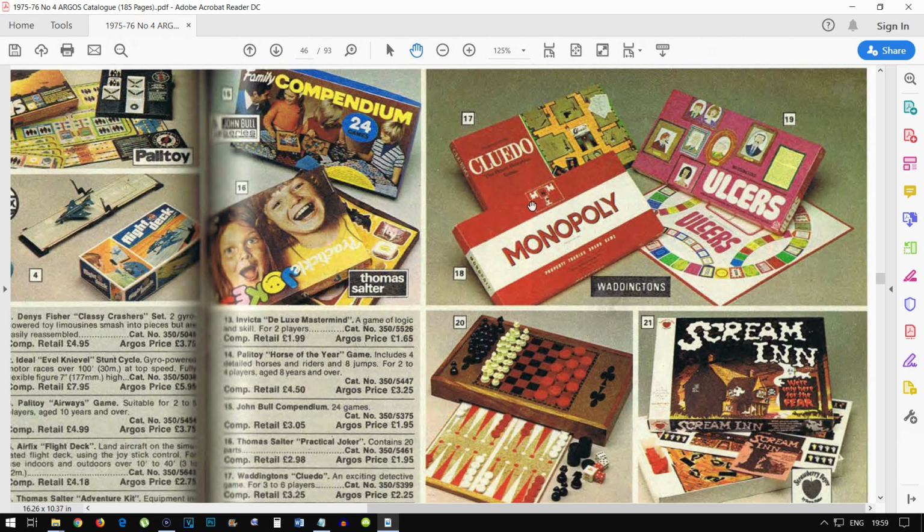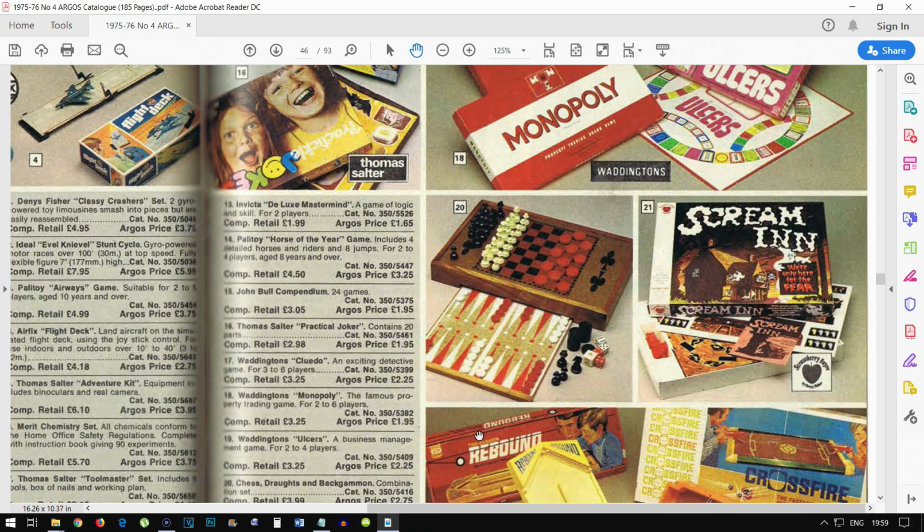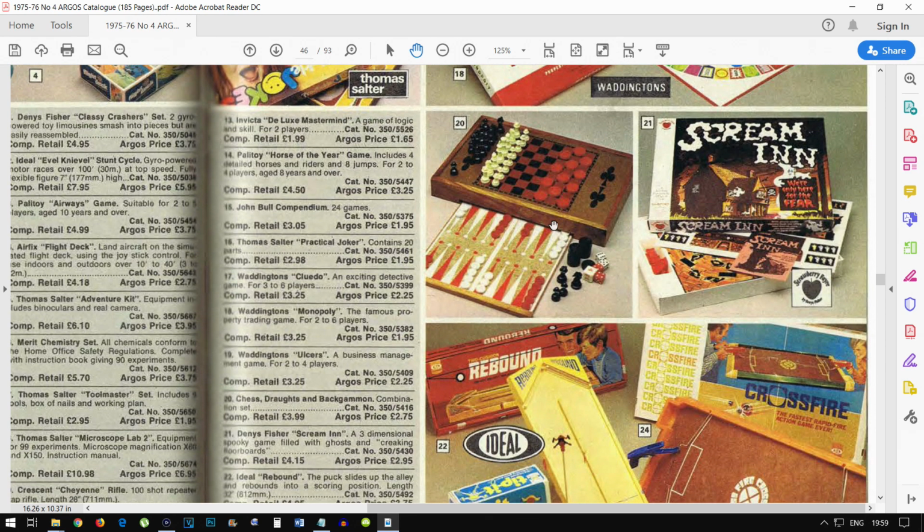Cluedo, Monopoly, 2 classics there. How much were we looking at for Monopoly back in these days? 1.95 for Monopoly, 2.25 for Cluedo. So what are they now? 30 quid? 30 quid now? Easy. And we've got a backgammon and drafts there.